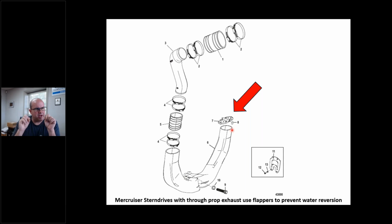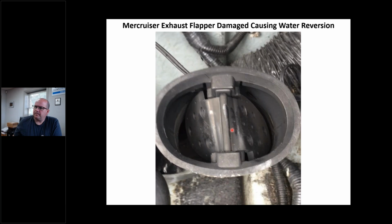Let's say I'm up on plane, I'm skiing, I'm doing whatever, and all of a sudden I pull the throttle back or the engine stalls. I get this big rush of water going up against the transom because the boat's up on plane, all of a sudden it stops, and I get this big rush of water. Well, these flappers are supposed to seal. Not like this one. This is a bad one. But it's supposed to seal to keep the water from coming up through the engine, because on diesel we obviously can have some vacuum in the exhaust. So that's what this is for.